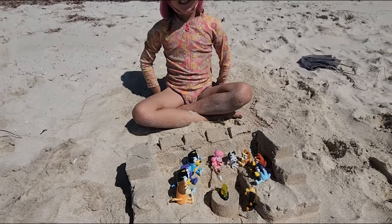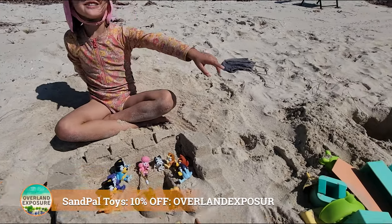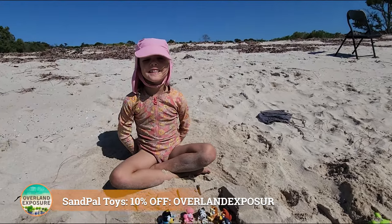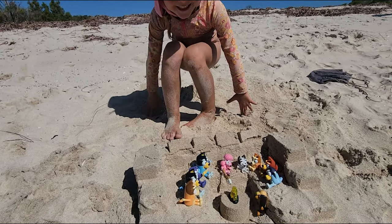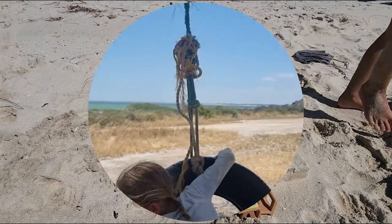And we made our sand couch with our sand powder. Woo! Yeah, we wanted to make a castle, didn't we? But it didn't work out. So we improvised. Good job.